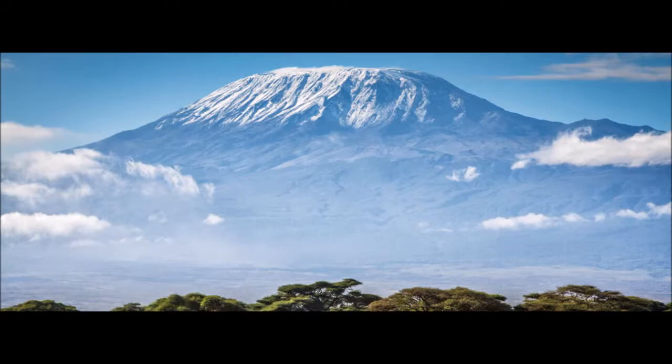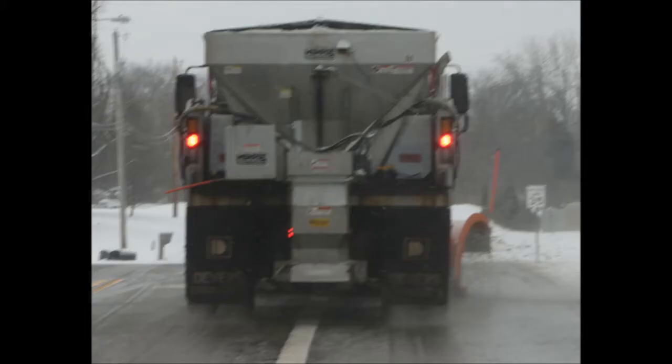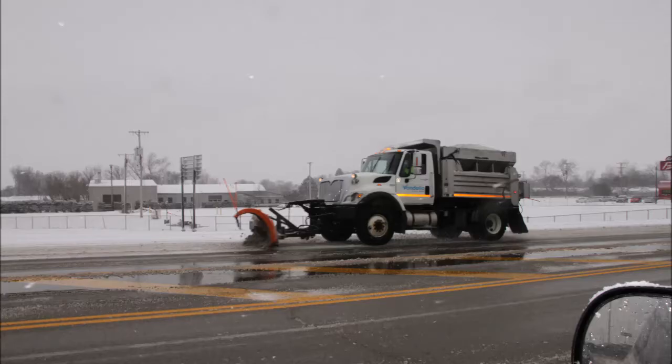No one appreciates driving along a lovely plowed street only to encounter a pile of snow the size of Mount Kilimanjaro. If you follow these simple tips, exercise a little patience, and take it easy on the gas pedal, we'll all make it to spring happy, healthy, and in one piece.